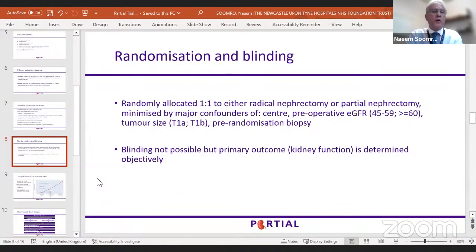So how are we undertaking randomization? Patients are randomly allocated one-to-one to either radical nephrectomy or partial nephrectomy. It is minimized by major confounders of centers. So we have a minimization strategy that is center, preoperative eGFR between 45 to 59 or over 60, tumor size T1a to T1b, and pre-randomization biopsy if that was being undertaken in certain centers. Blinding obviously is not possible, but our primary objective is determination of kidney function.